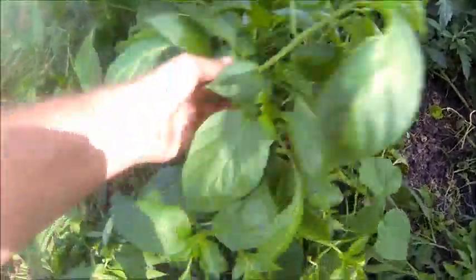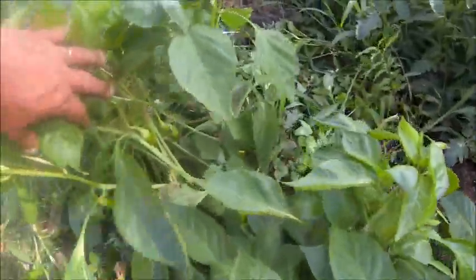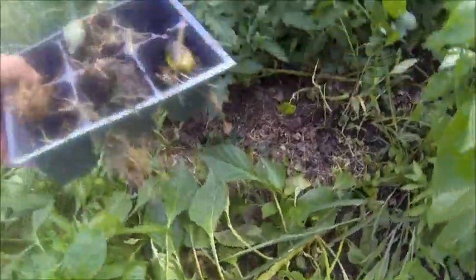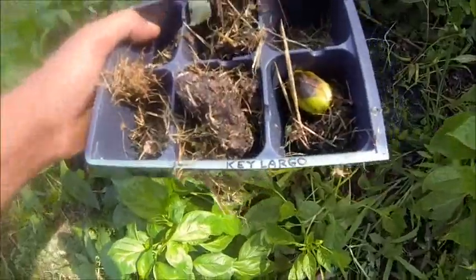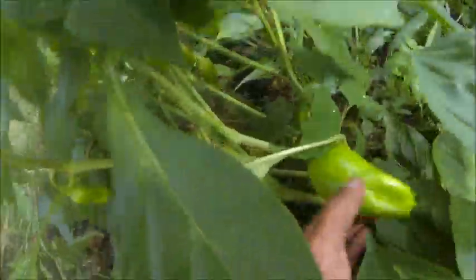Another kind of pepper there. Them look a little different. I can't remember what they're called, and I think the tag blew away. Oh, wait a minute, here we go. These are, sorry about the shaky camera, Key Largos. There's a good sized one here coming on.